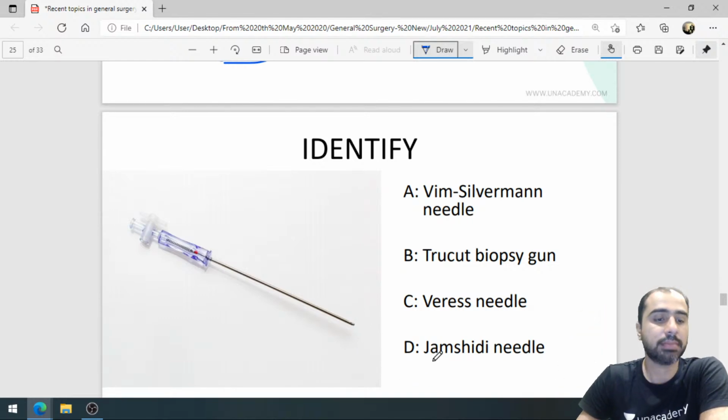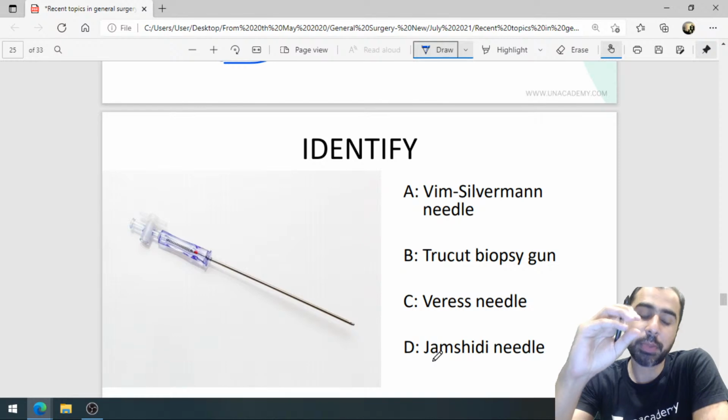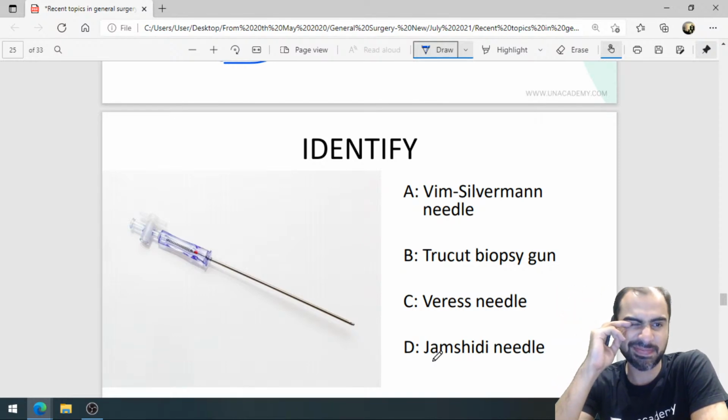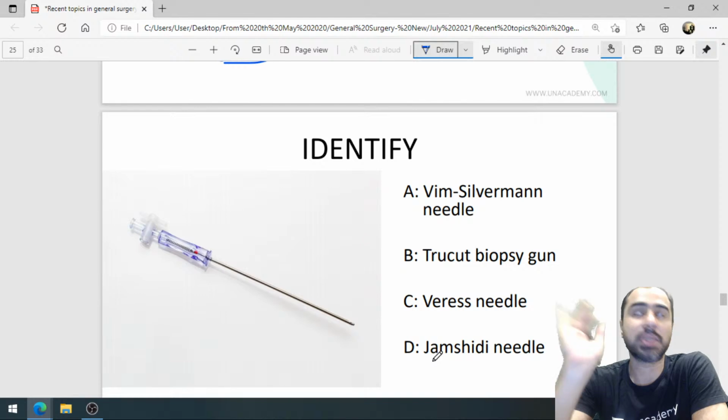For all you know, the image that they will give you in the exam, they will focus on the tip, which you need to know. There is something unique about its tip. Yes, this is not a googly image. Means if you overanalyze it, you can make a mess of this question.